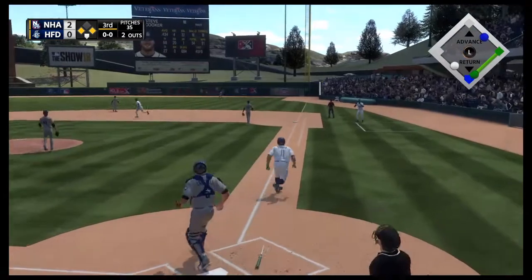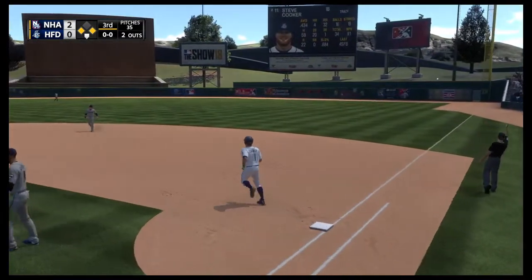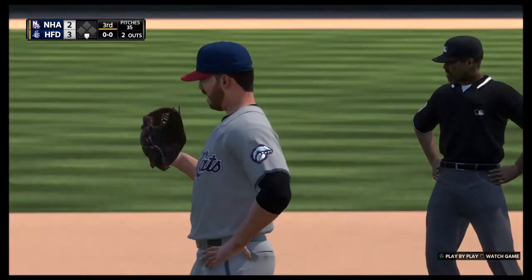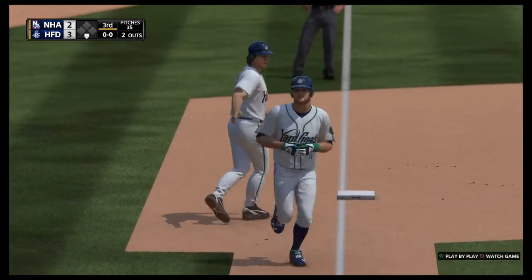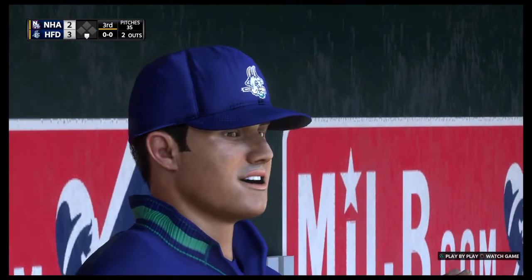High fly ball out to deep right field. Looking up is the right fielder. Gone! So it's a 3-run shot to straightaway right field. Home run number 5 on the year. As they have taken the lead, it's now 3-2.